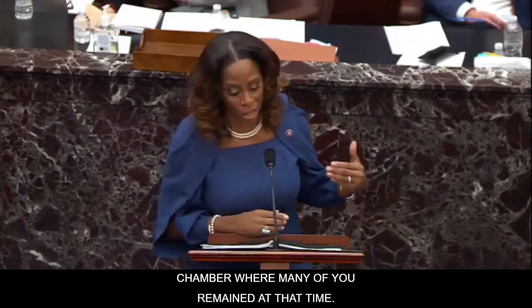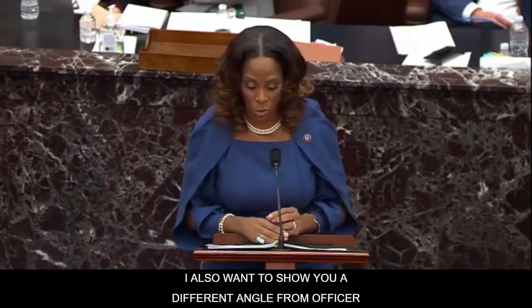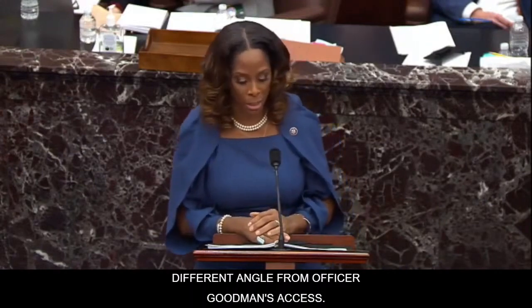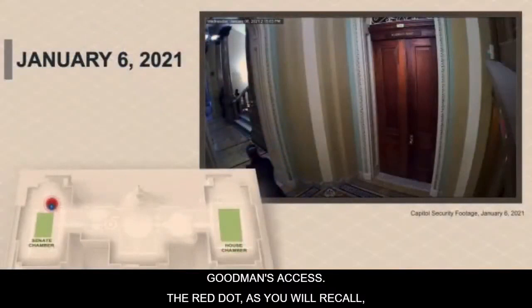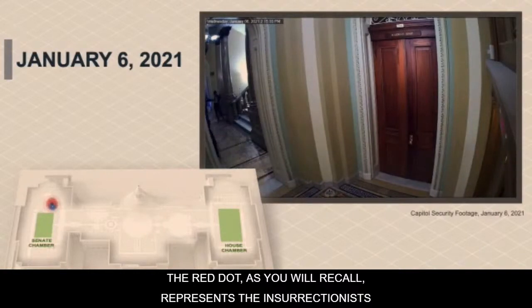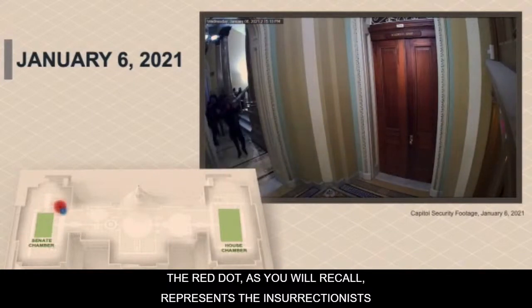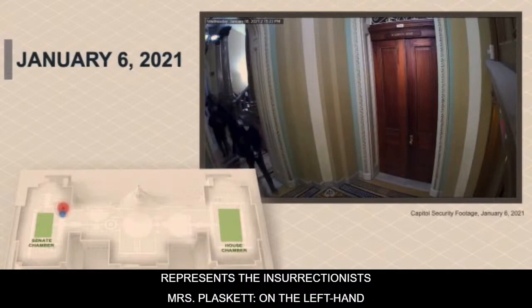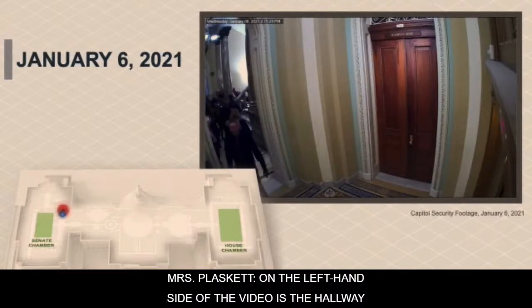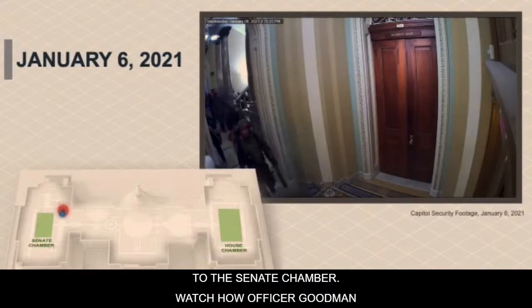This video is on the second floor of the Senate wing of the Capitol. The red dot, as you recall, represents the insurrectionists. The blue dot is Officer Goodman, who led the mob away from the chamber just minutes earlier. On the left-hand side of the video, just inside the hallway, is the door to the Senate chamber. And watch how Officer Goodman provokes the rioters and purposefully draws them away from the door to the Senate chamber and towards the other officers waiting down the hall.